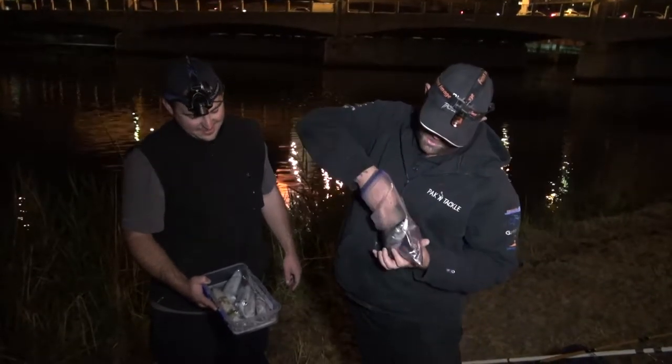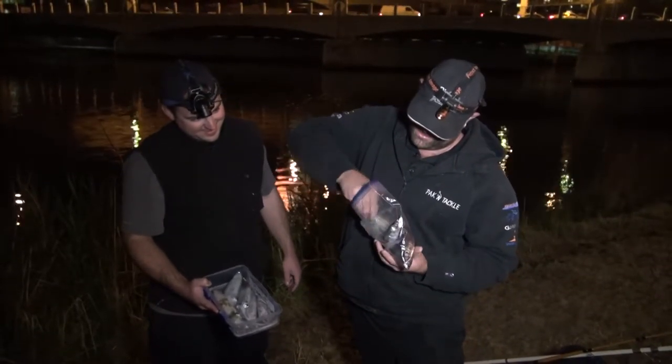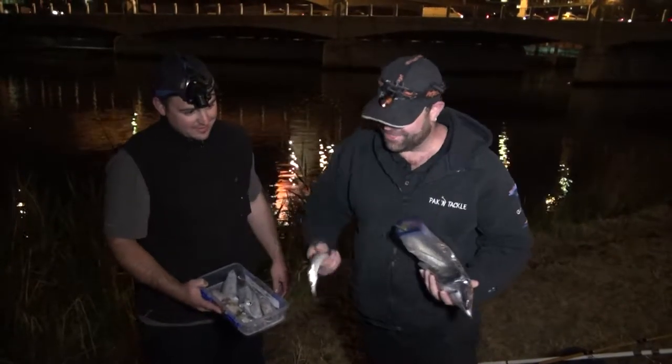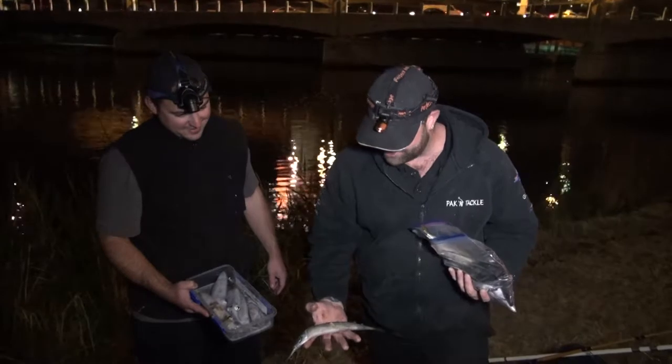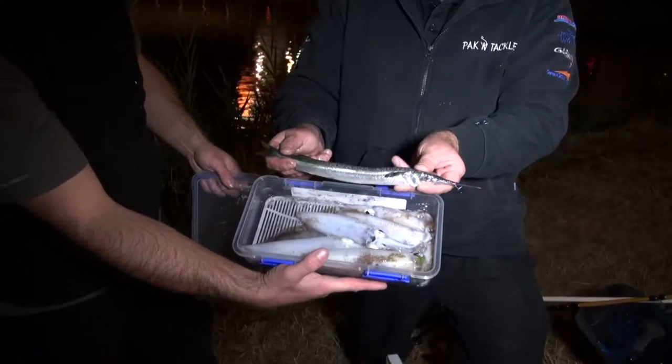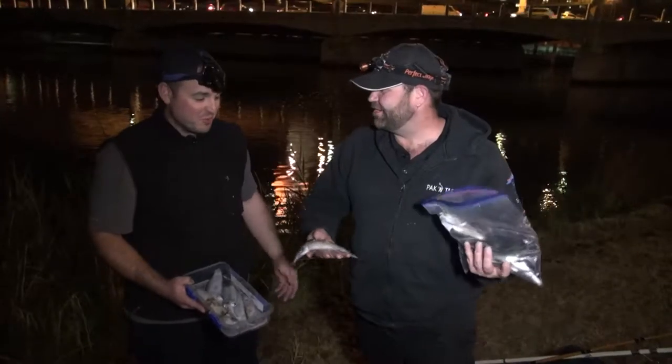Now, there's something in the bottom here that I really want to use, mate. I really want to put one of these on. Fresh garfish. That's a nice sized garfish too. Yeah, they're fun to catch, aren't they? Yeah, when the squid aren't working, they're pretty fun to catch.